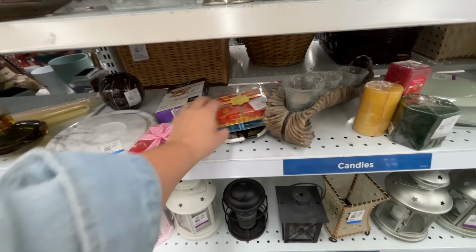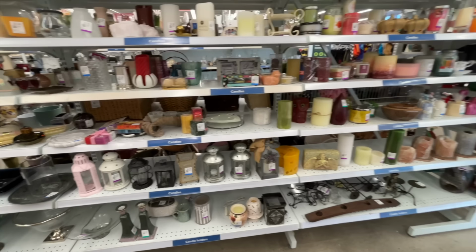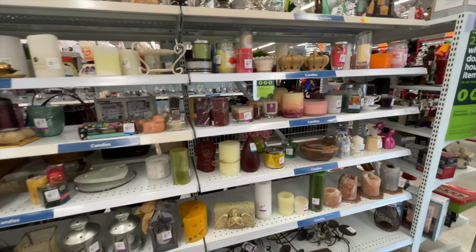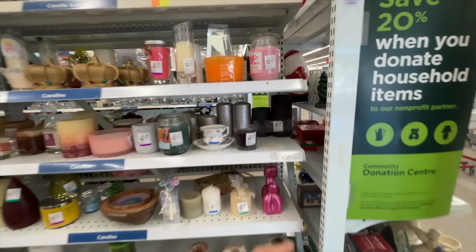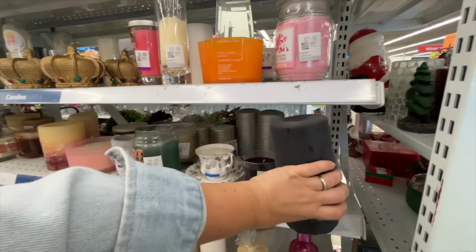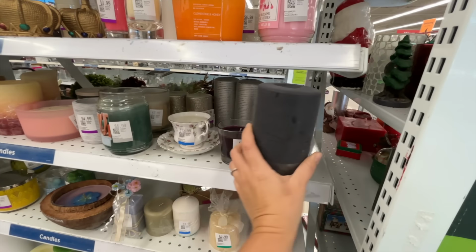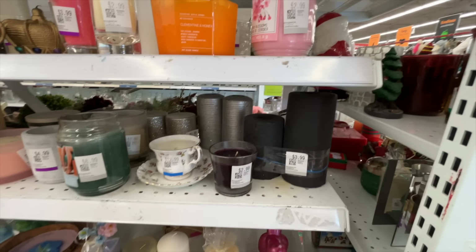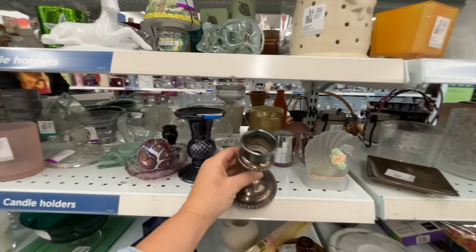Sometimes turning things around or using things in different ways that they're not intended for, you can really create something so beautiful. I could see that styled on a kitchen counter with a regular cloche on top. You could do like a candle and like maybe a little flower arrangement. So always keeping that in mind. I did find those black candles, which would work perfect for this season.